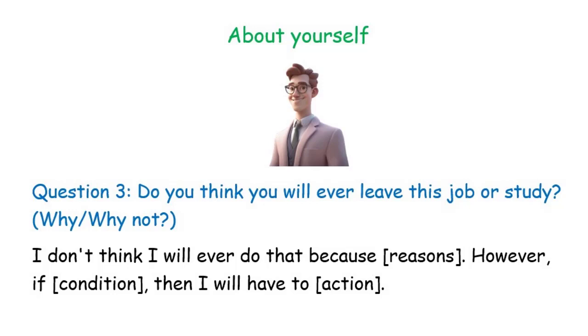Here is the speaking template. I don't think I'll ever do that because, however, if, then I'll have to. Now, let's listen to a Band 9 response where the speaker will use the same template when answering the same question. Do you think you will ever leave this job or study?